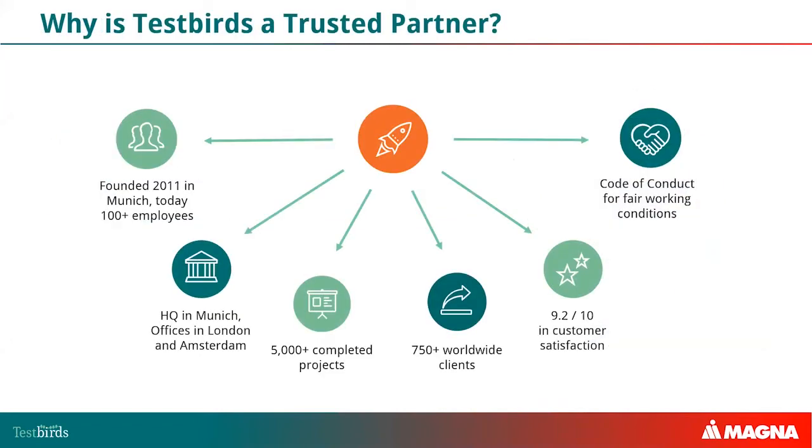So basically Testbirds is a leading provider of crowdsourced software testing. We have been around for already a couple of years, and our headquarters is here in Munich, and we also have 2 offices in London and Amsterdam.